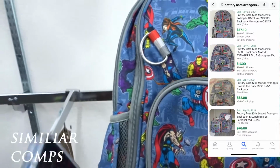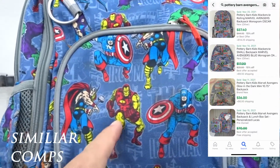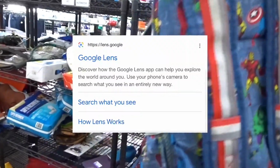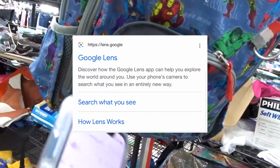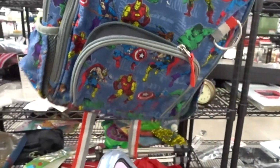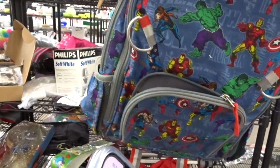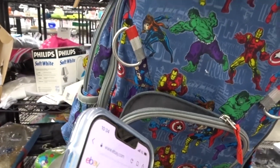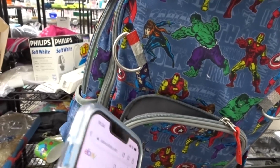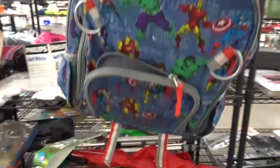Here's an Avengers backpack. It's got all the comic book characters from the comic books, and it's pretty cool. So according to Google Lens, if you can't find something and it doesn't really have a label or a tag on it, I use the Google Lens, and what happens is it brings up an image search of it, and apparently this is a Pottery Barn backpack, and I believe it's to a set. It has like a lunch pail with it, and I believe a thermos. Goodwill wants $5 for it, so I want to pick it up.